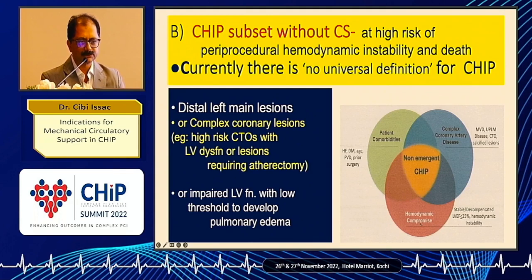So the CHIP subset without cardiogenic shock is at high risk of peri-procedural hemodynamic instability and death. Currently, there is no universal definition for CHIP. By the morning discussion, you will be knowing that high-risk anatomy, distal left main lesions, complex coronary lesions, especially high-risk CTOs with LV dysfunction, lesions requiring atherectomy, or impaired LV function with a low threshold to develop pulmonary edema.